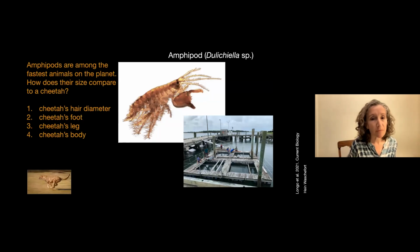I'm going to ask you just a couple more questions on the poll here, because a lot of what we talk about relates to scales and sizes that are not visible to us. So the first critter I'm going to introduce you to is an amphipod. It's a kind of crustacean. And the question here is, how does their size compare to a cheetah?